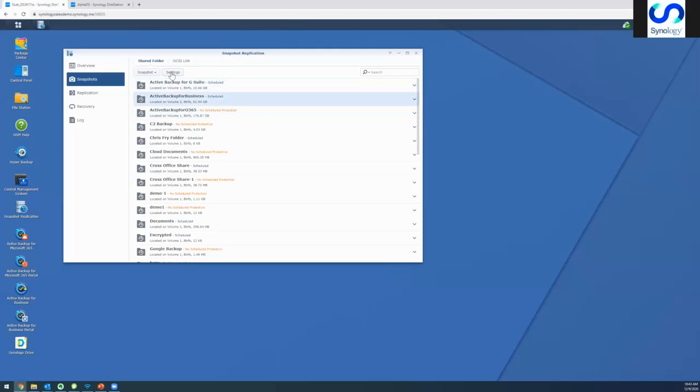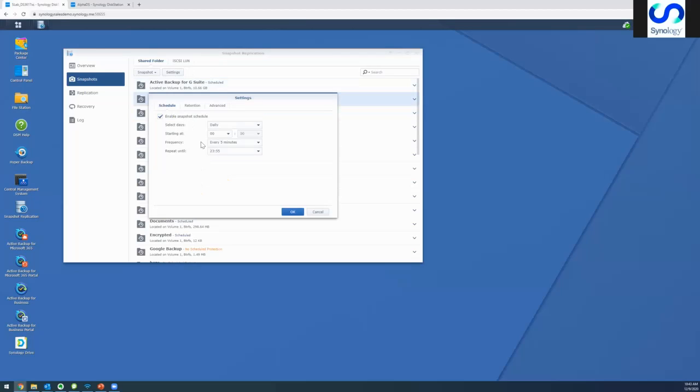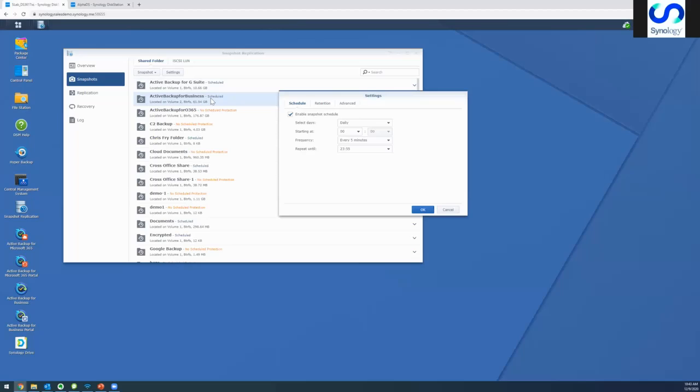And if I go here to settings, I can see what my snapshot schedule is. So this Active Backup for Business folder, I'm taking snapshots of it every day, every 5 minutes, so as often as I possibly can. I can also set a retention policy. The max number of snapshots that a given shared folder can have is 1,024. So anything between 0 and 1,024, you can set that here.